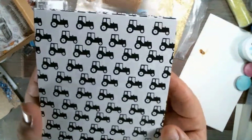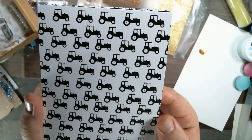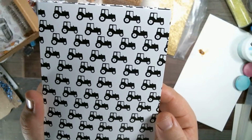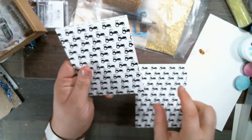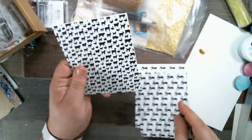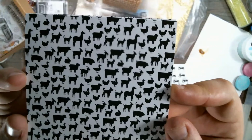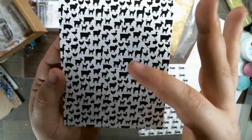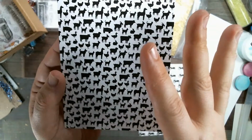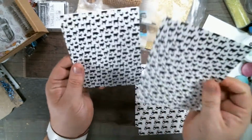So first we have these incredibly adorable, can't get enough of them, tractors. I imagine the things you can do with those tractors. You always get 2 of each. Then you have, look at how fun this animal background is. I did some smaller patterns this month so you could have some really interesting backgrounds.